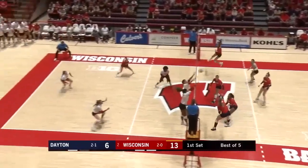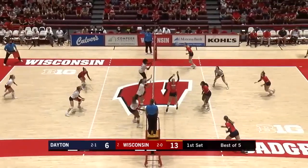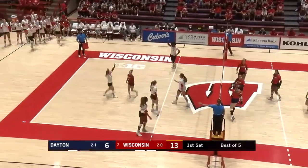Hilly jump floats it down the left sideline. Great pass to Sant. Left side to Peterson. Into the block, and it's covered by Dayton. Flyers try the setter dump with Sant. Point, Wisconsin.